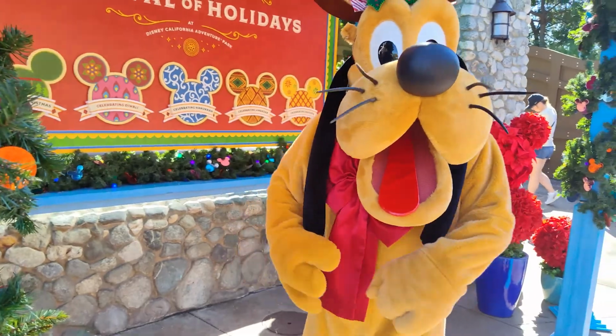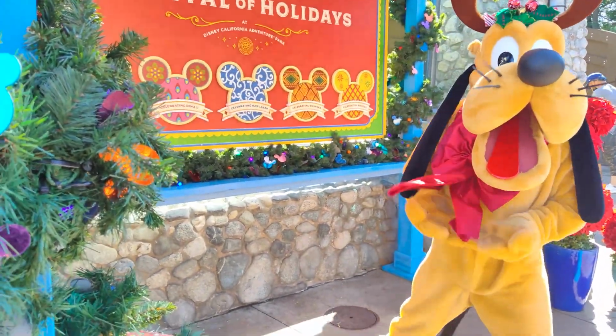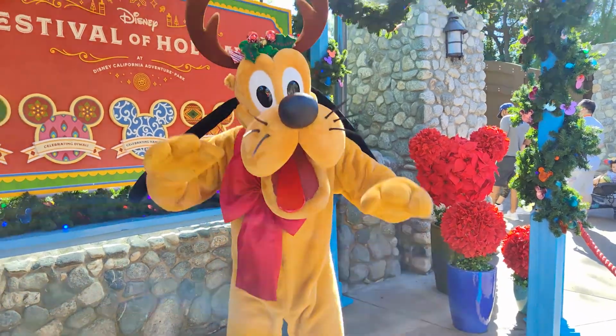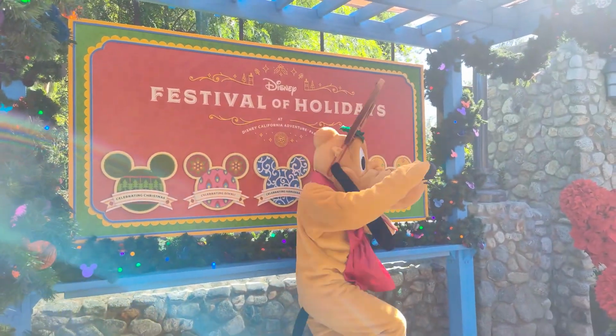Hi, you look so cute! I love the reindeer. Oh my goodness, you're not a dog anymore, you're a reindeer. Oh my goodness, the bow. Check out that bow. Yeah, you look adorable. Hey, Pluto, what are you doing?